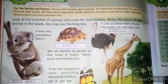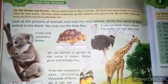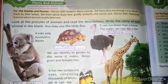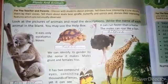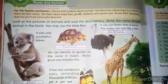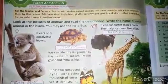What is its name? Polar bear. Now, polar bear eats only the leaves of the eucalyptus plant. The next one: we can identify its gender by the noise it makes. Males grunt and females hiss, and this quality belongs to the turtle.